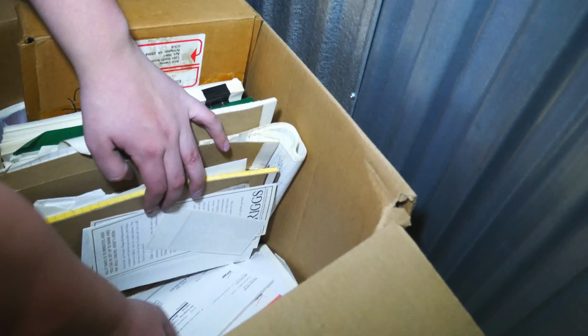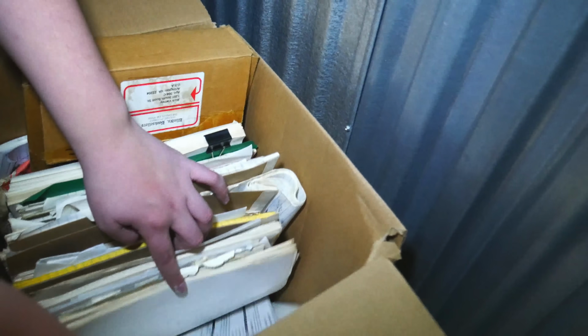Let's look at this one. What do we got in here? Another award. This guy got a lot of awards. I'm proud of you, sir. Should have got a storage unit payment award. Bunch of random envelopes again. This looks like paperwork most likely, but you never know what kind of hidden treasures you can find in there.